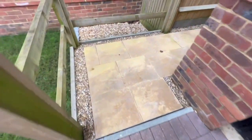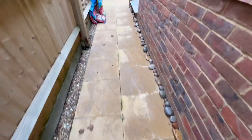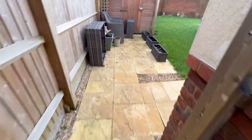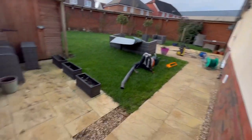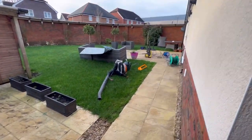Right, guys, we have arrived, so I'm just going to show you the patio and the path we are doing. So it's nice and simple, it doesn't even look too bad, but we're going to give it a good blast anyway. There's a couple of little weeds and things in there which will comfortably blow out. So we're going to go all the way along here, this little bit, and that bit there. So nice and easy, nothing too strenuous, but yeah, it's going to be really nice when it's all cleaned up.